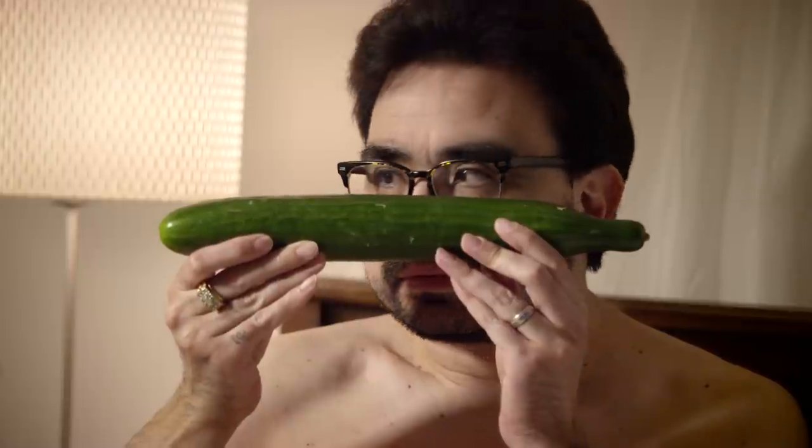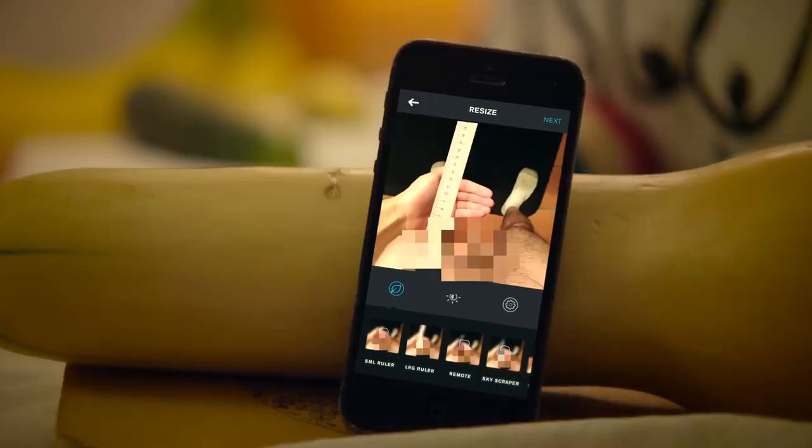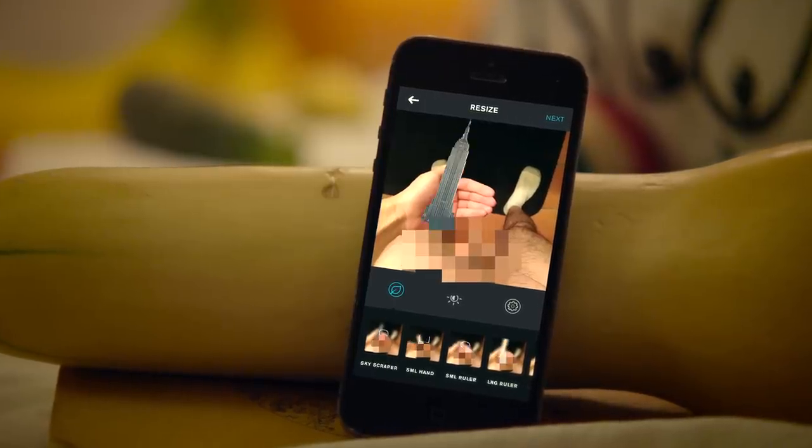Everyone knows that women love to marvel at the size and scale of your penis, but finding the right household item to compare yourself to can be tedious. Some are too big, some are too small, but with Shaft Shots, there are rulers, TV remotes, skyscrapers, even a small hand, so you can make yourself as small or as large as you like.